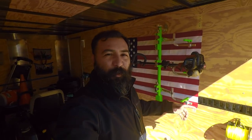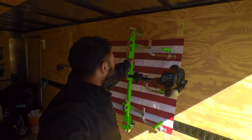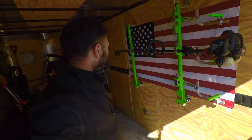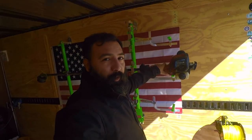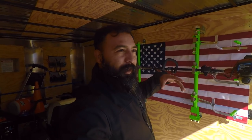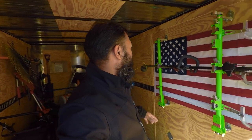There's the final product of the Green Touch trimmer racks, guys. It's on there solid. Have the motor mount on there. I got the Toro trimmer on here, but I am gonna get two more Echos probably sometime in February or the beginning of March, guys. But what do y'all think?